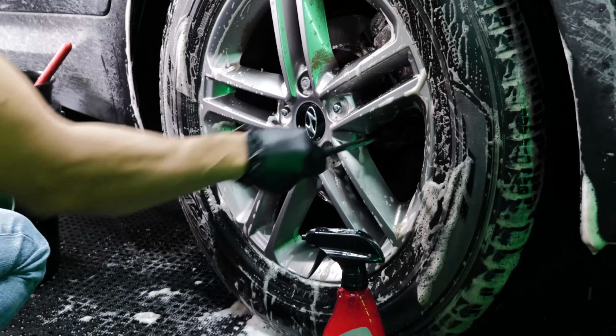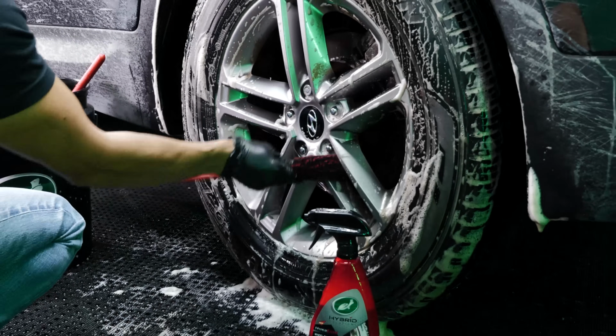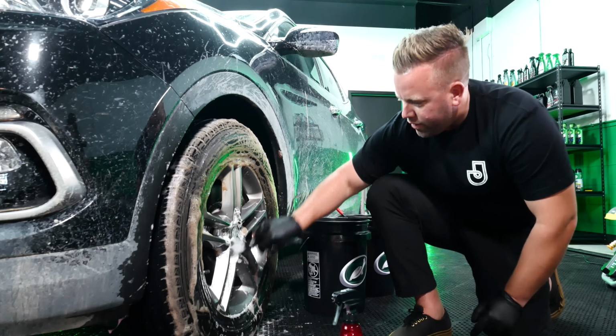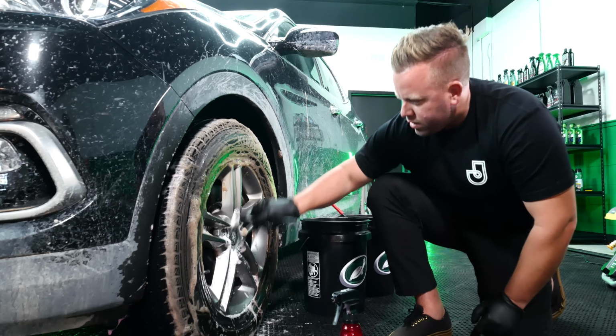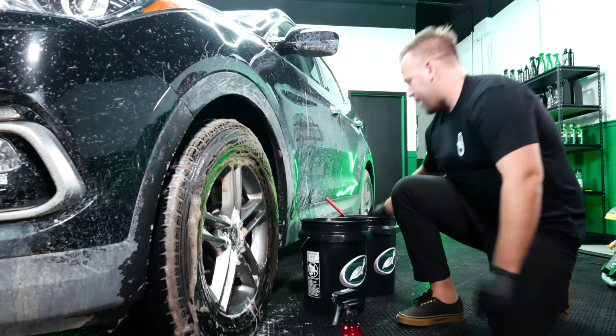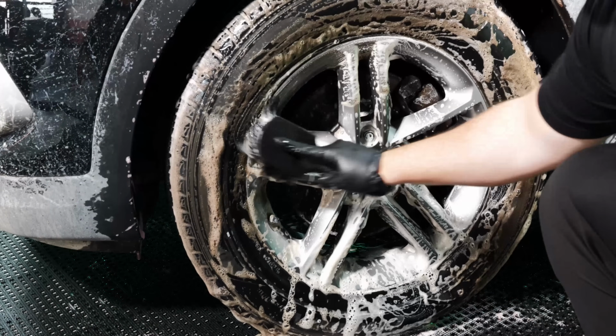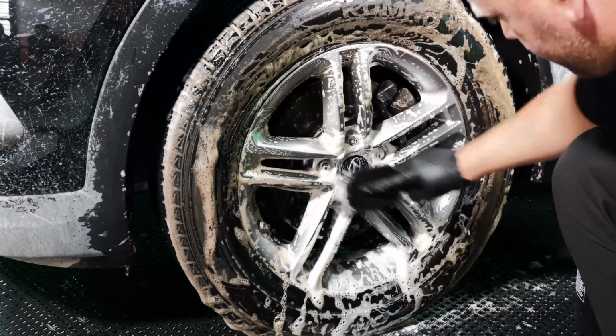Then we're going to take a bigger brush to get into the barrels of the rims to make sure it's all clean back there. You can see that foam reactivate, so if you think the foam's going away, you can just reactivate that foam. Now that we've got it cleaned and scrubbed out, we're going to rinse away all the cleaner debris and reveal the nice clean rim.